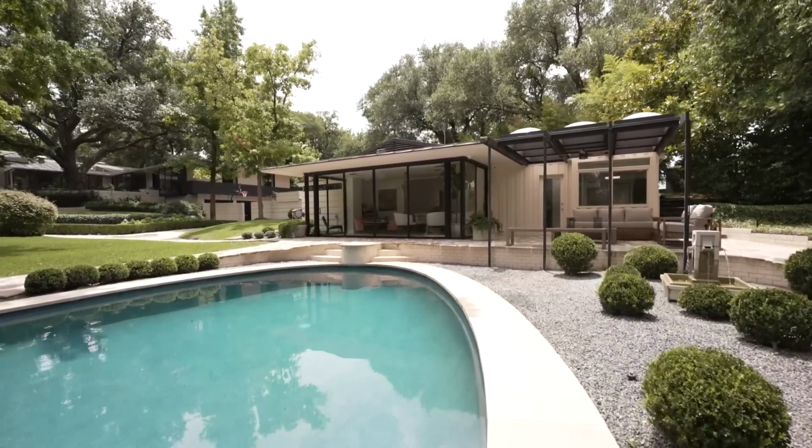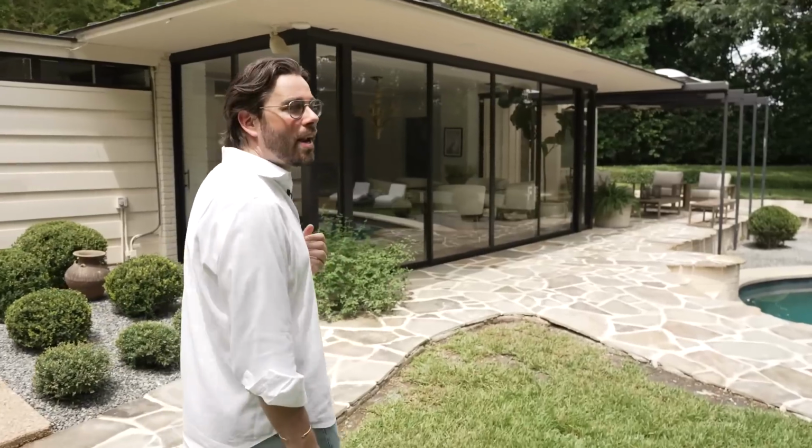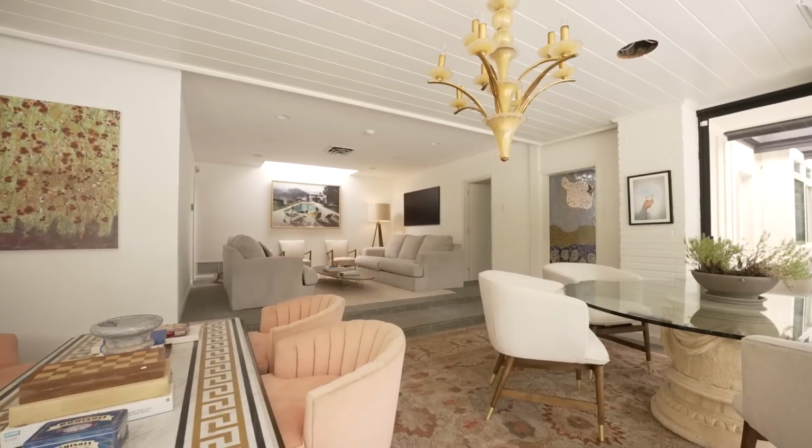Now I'll show you the pool house. I'm actually currently renovating the kitchen, so you're not going to be able to see that, but I will show you the living areas. So now we're in the pool house.